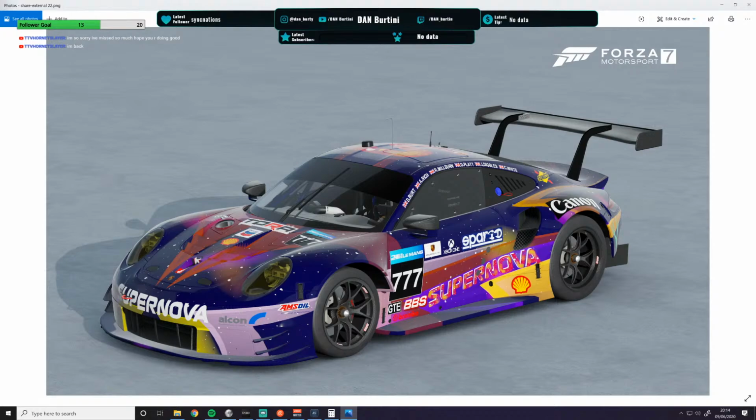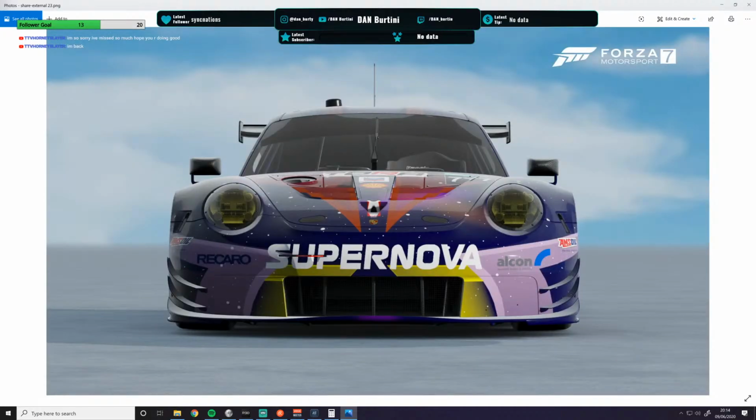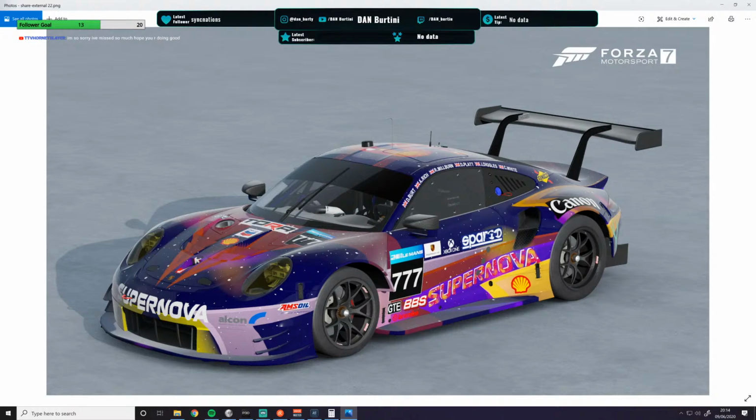So the cannon on top of the wheel arch as well, I made that myself. And the Tora on top of the bonnet, with the black text, the red R, that's all me as well. I had to make that too. But the rest of it's all in game, like the Shell logo on the bonnet as well as on the side of the car, the AMS oil, Alcon on the front bumper. That's all in game already. Again, I just filled it with some stock logos after I'd done my bit on it, just to make it look a bit more like a race car.